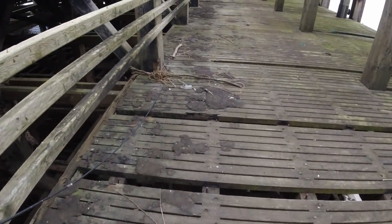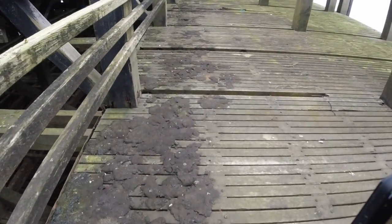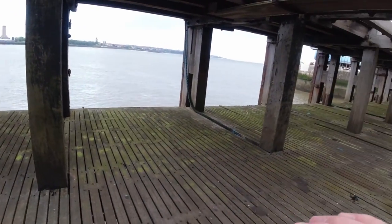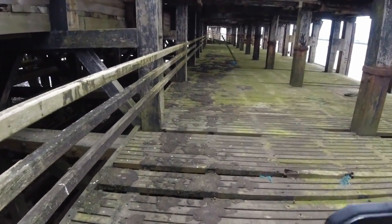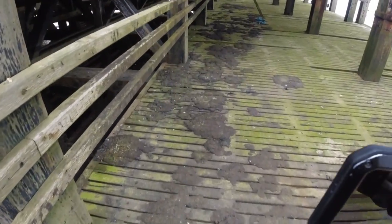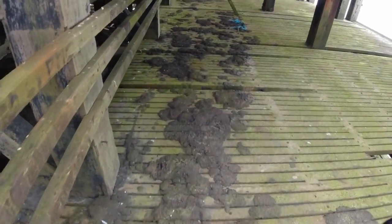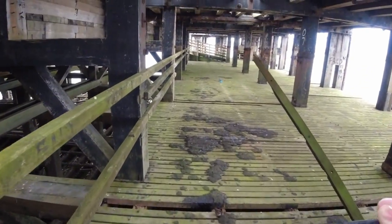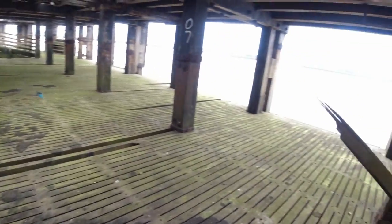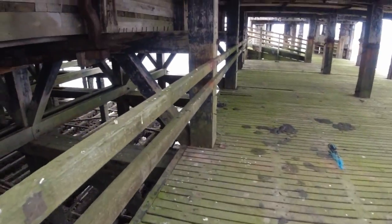Wow. So here we have it, the remains of Princess Jetty, soon to be demolished, as this is the new Isle of Man ferry terminal. Look at that down there. What a view.